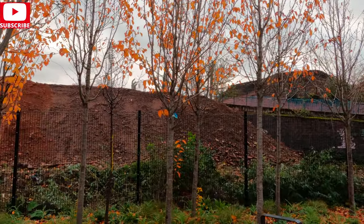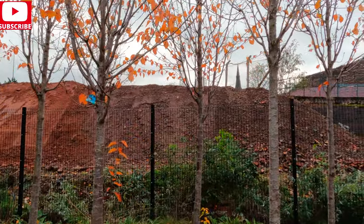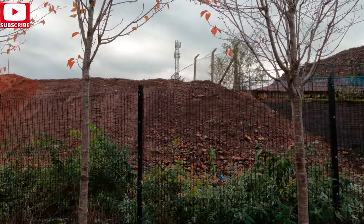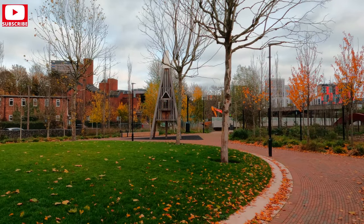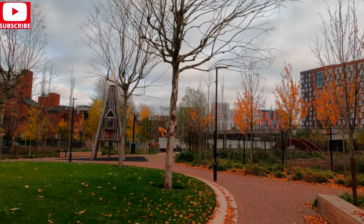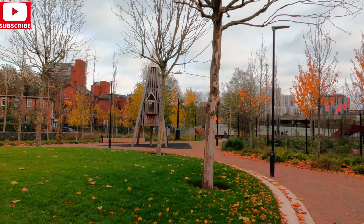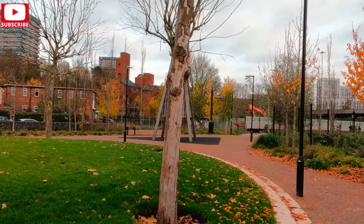But if they build something nice, or maybe they just build a couple of houses or something like that, I don't know. You guys let me know what you think, what will be better here to reflect the park. Because if they just come and build some student accommodation, just a big student accommodation here, most likely no one's gonna know about this unless that's what they're trying to go for.